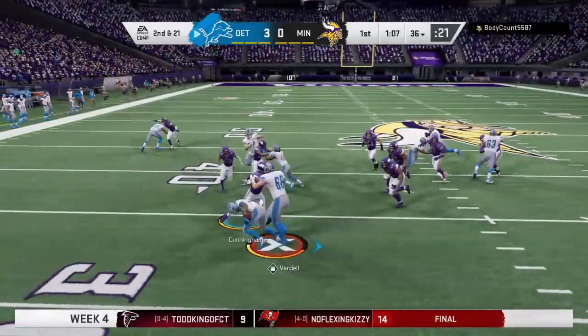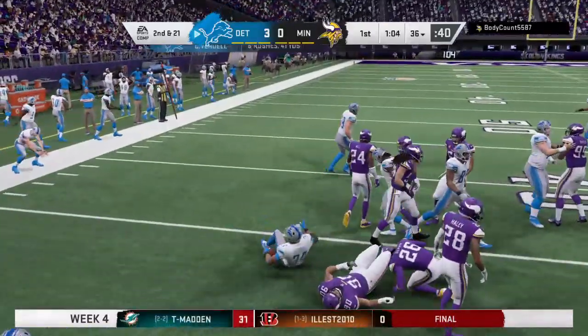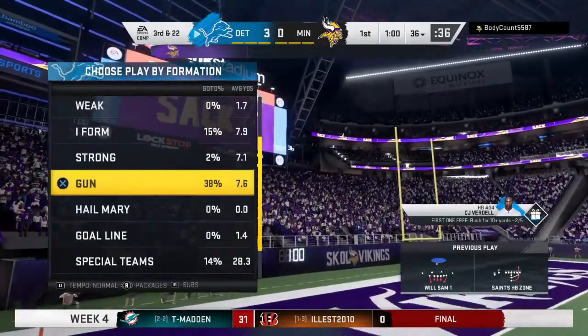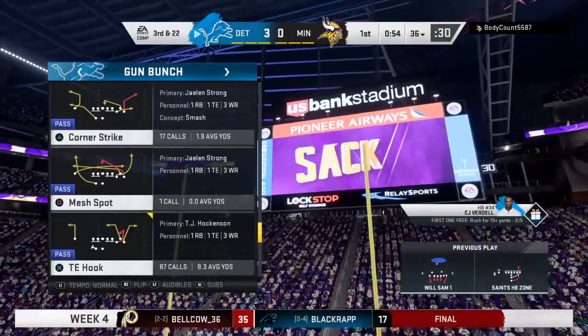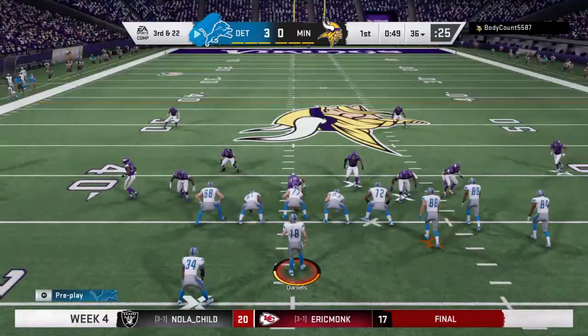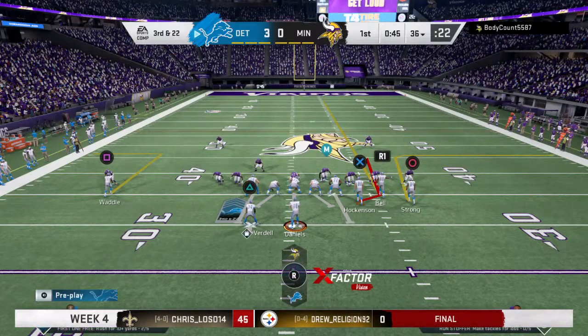Now a handoff here to his running back. And nothing doing here as this time the run maybe gets him back to the line of scrimmage, but that's it. No gain on the play this time, and it'll be a 3rd and long situation coming up. And it looks like we've got a dime set here defensively. 6 DBs in the game.